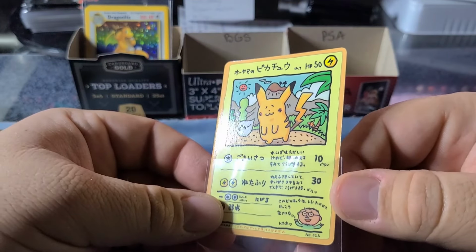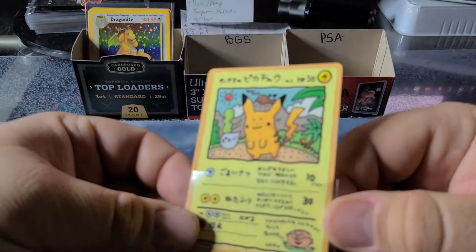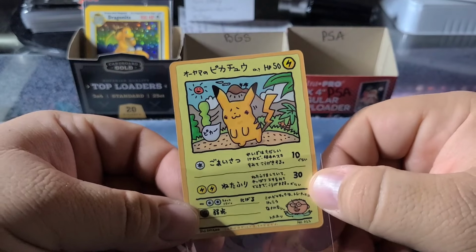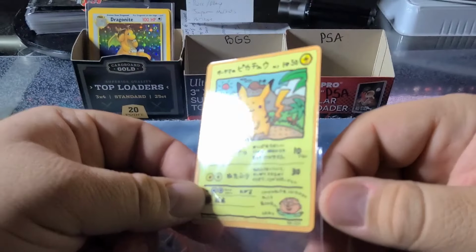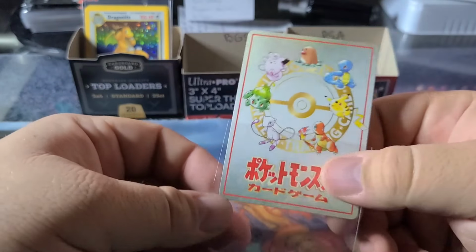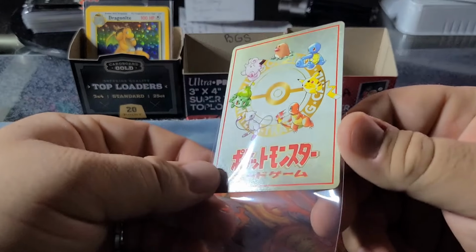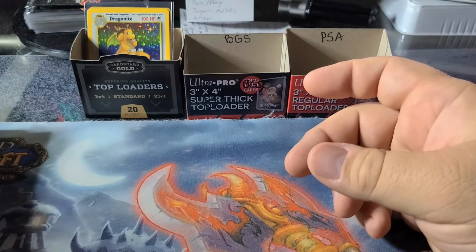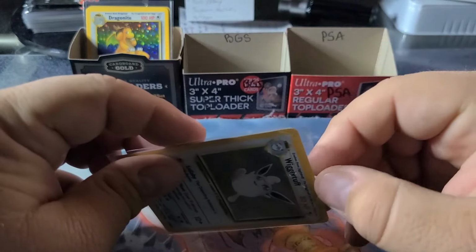Here's the vending series. This Pikachu in a PSA 10 was selling for like $1,000, but I think that centering left or right might not be able to achieve a PSA 10. For that reason, this probably won't get submitted express. That would definitely be a bulk. No symbol Wigglytuff.